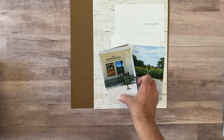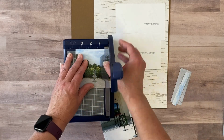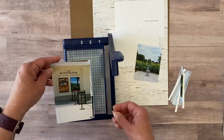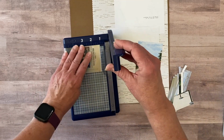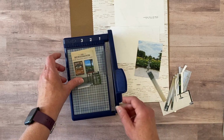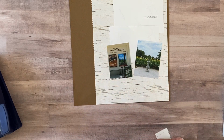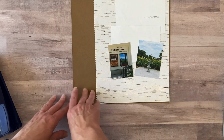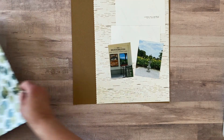Okay, so let's trim down our photos a little bit, the ones that we can. I really just want the name showing, that way whenever I have the name of where I'm at, I feel like I don't have to make the title the same name because it's already going to be represented in the photos. So let's work on the border over here. And that's where I'm going to incorporate the lily pad.